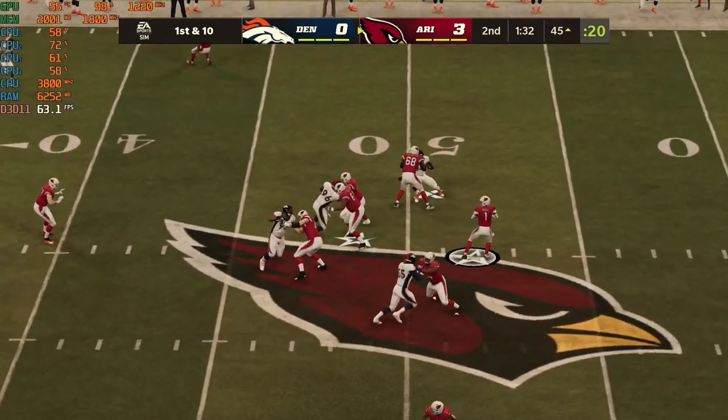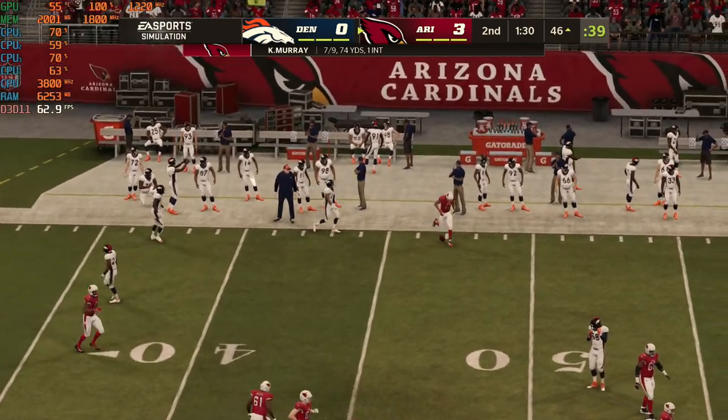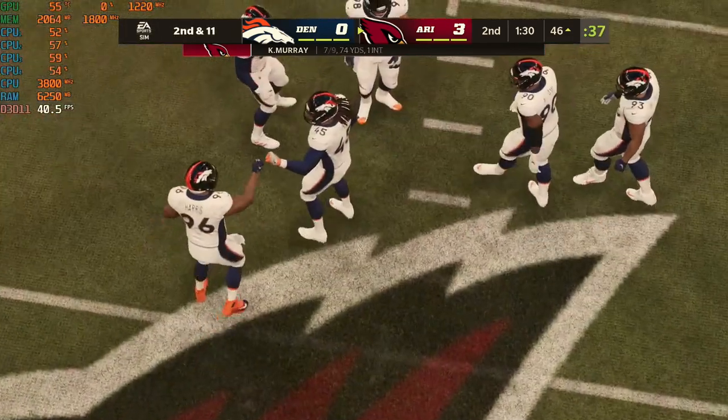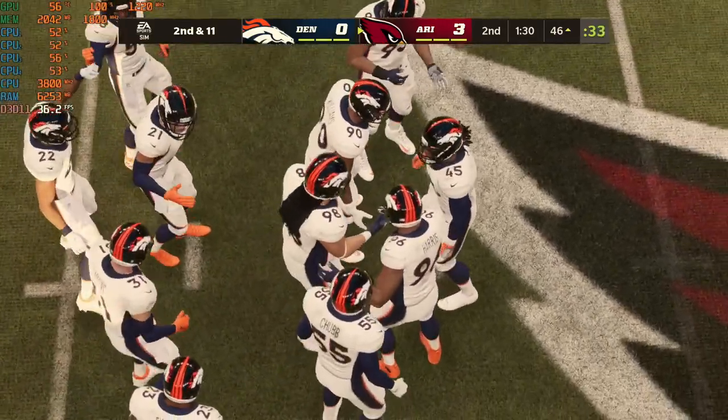Throwing again, Murray. Throw right side is going to be caught by Kirk. The completion, but they go in the wrong direction. A loss of yards, and now they're dealing with a second and long.